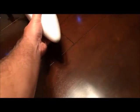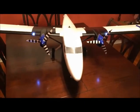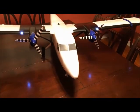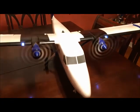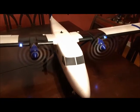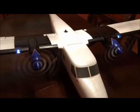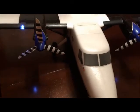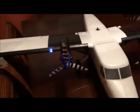I'll give you a little example here as carefully and safely as I can without rolling it off the table. See if I can get the airplane to move forward just a little bit. See how it's pulling the airplane forward? That's because it's grabbing the wind and blowing it behind it, and it's pulling the airplane forward.